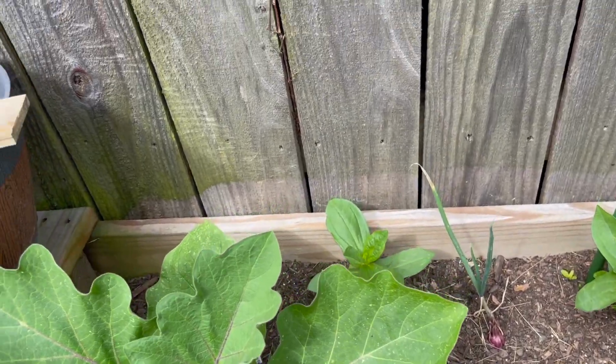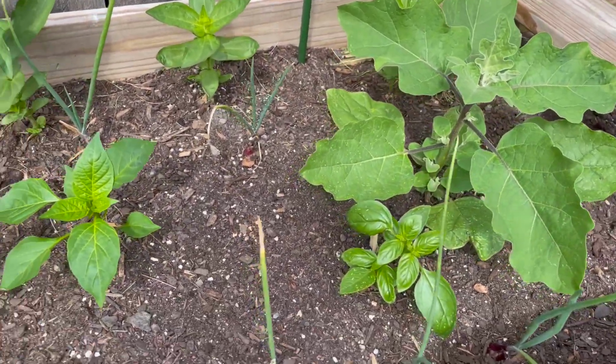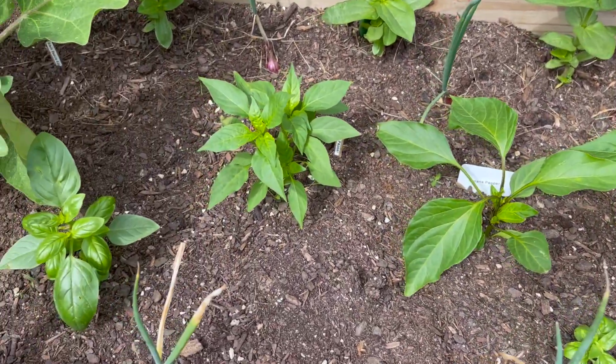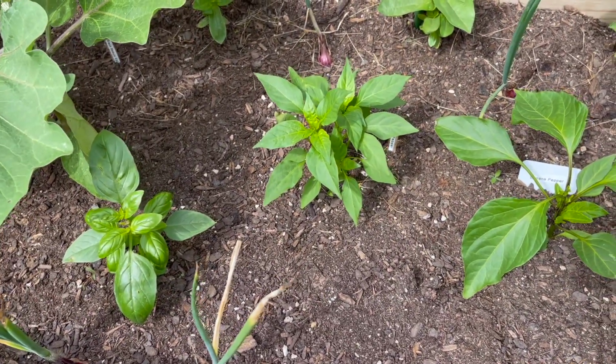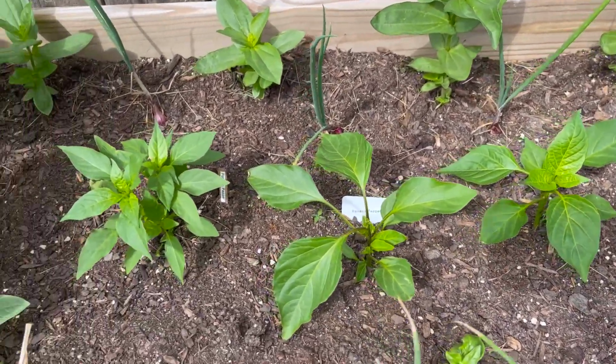My eggplant is finally growing. This bed has taken off. I put mushroom compost in here. I think it likes it, because everything is starting to take off now.